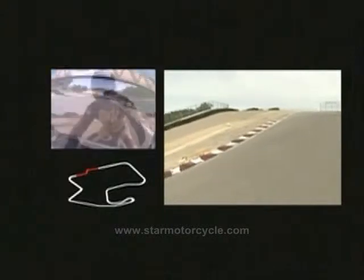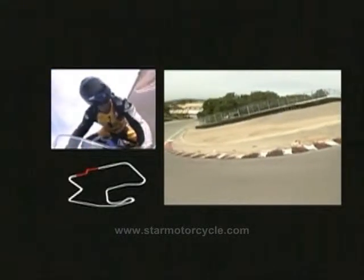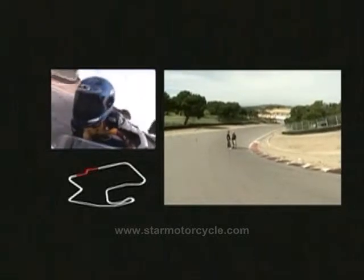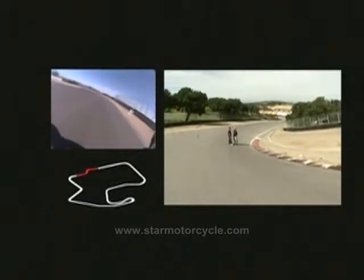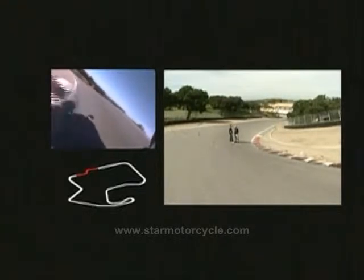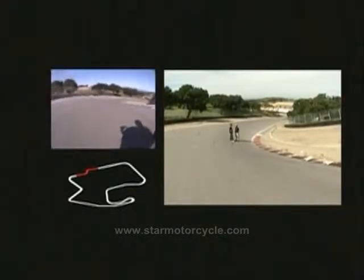Jason, what do you think? One of the coolest turns in road racing, or what? Probably one of the most popular in American history, I would think. Everybody knew what the corkscrew was all about, and it's probably one of the steepest places that we have in America, coming down through this real technical left-right section.